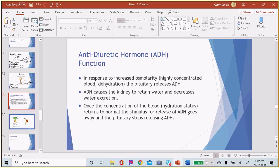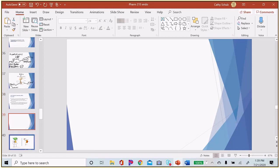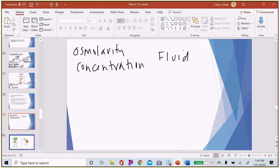And the first hormone we're going to talk about is called antidiuretic hormone, and it means exactly what it is. It means we're stopping diuresis. We want the kidney to save urine. So if everything is working normally, there's constant monitoring in the nephron. The osmolarity is the fancy word, but essentially it means concentration of the fluid in the nephron, which is the urine.